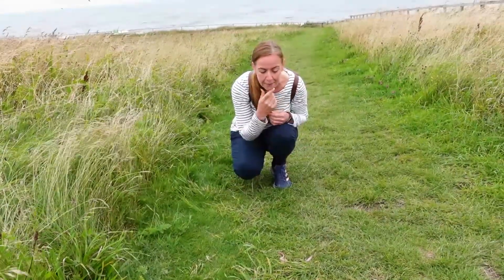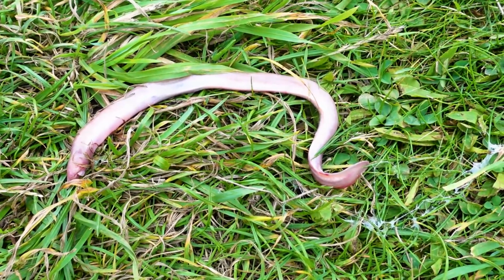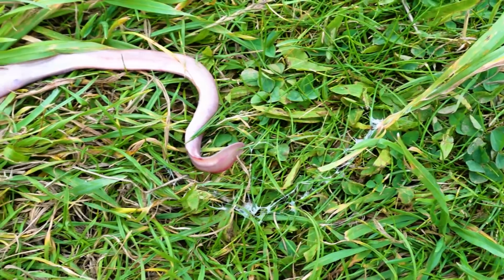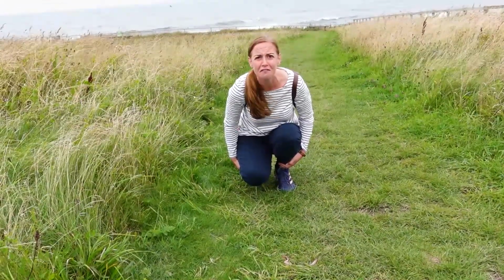It's stopped wriggling, but it has been wriggling. It seems to have left a little bit of a trail the way in which a slug would. If anyone is watching this and you know what creature this is, please do let me know in the comments section below, because I'm a little bit grossed out by it, a little bit fascinated by it, and I'd just love to know what it is.